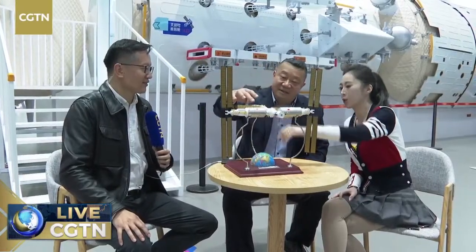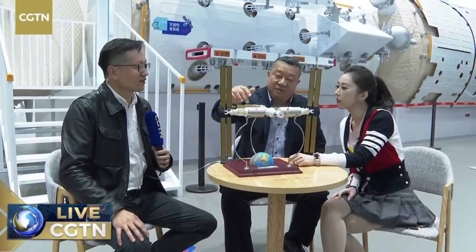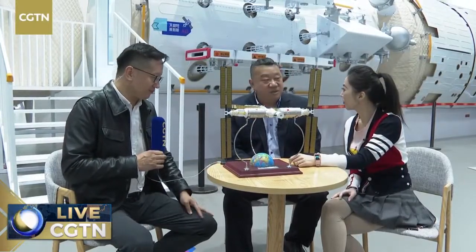So that is why we need the cargo Tianzhou to fuel this station. If you remember the resort section, it is going to be on the resort section. These are with the fuels and with the cargoes inside. Okay.